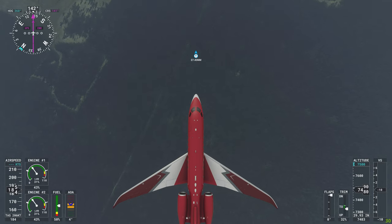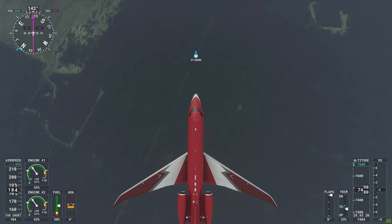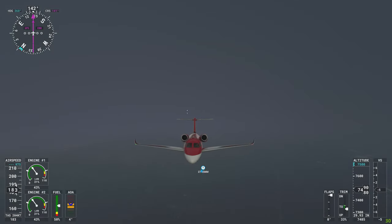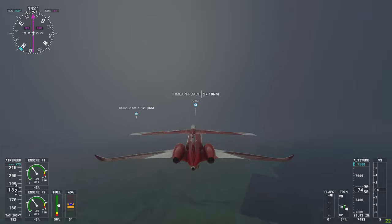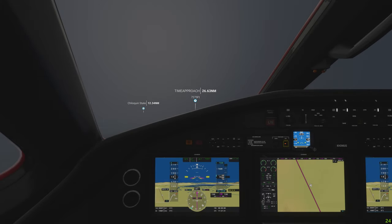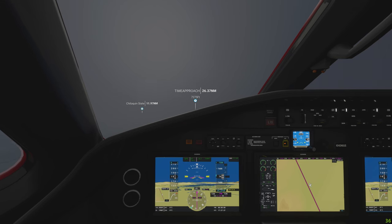Okay, so I'm convinced we're fine in terms of the mountains now. I think those are behind us. I don't know if I can see them or not. Not really. So just a little bit more to go and then we'll be able to land. I think I'm going a little bit on the slow side, so I'm going to bring it up. I should probably keep it at 200.